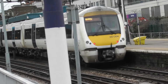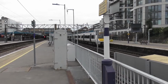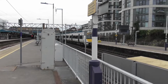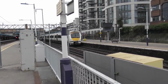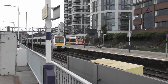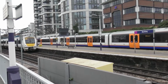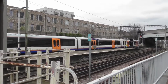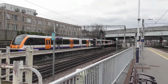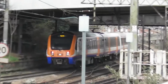This has been here for like 6 minutes, and I'm not really sure why it's still stable here at Barking. There's probably a problem with the train. That should have been long gone towards Shoebury-Ness. And at the same time, a London Overground service to Gospel Oak is departing. 710-257, the one we saw earlier. Nice. Next stop is Woodgrange Park.